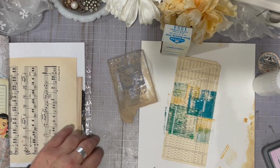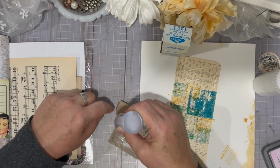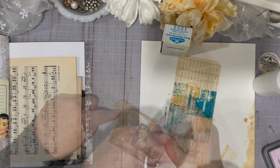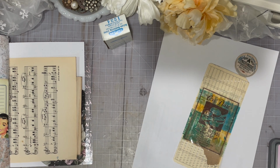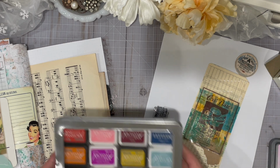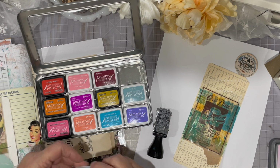Okay. Yeah, just put this like right over the top of that. And I'm just going to be very liberal with this. Okay, and then I'm just going to add that right over the top. See about that. Okay, so while I am waiting for that, I'm going to do a little bit of stamping. And I'm going to get out my inks. So let's see. I think I want to use maybe this cobalt color. That might be pretty.